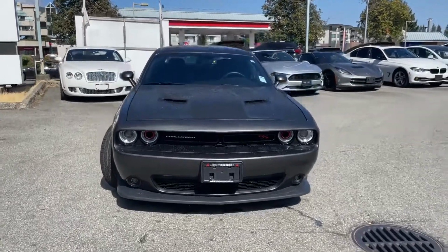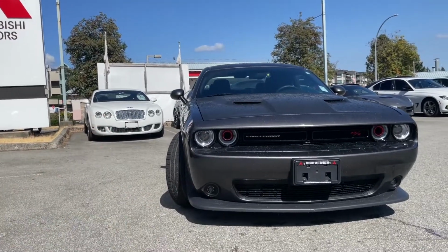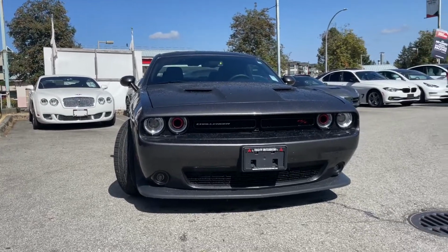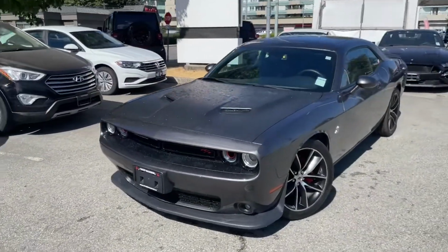So this one, funny enough, we have the Bentley right here. Bentley also has this two light thing going on, and we can see that we get much different looks, Bentley versus the Challenger. I like this one a lot. It gives you this old school muscle look, very nice hood as well.